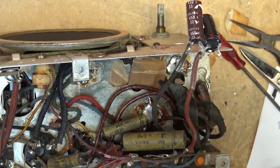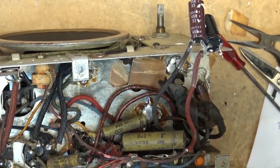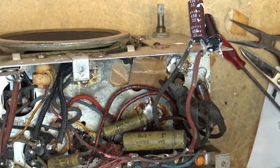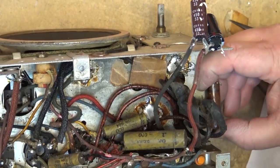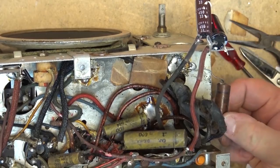And now we need to do the same for the other wire. This is the ground wire that went to the chassis. And as you can see, oh, there's another cap down here I'm going to have to change. What is this one? This is a 0.05.